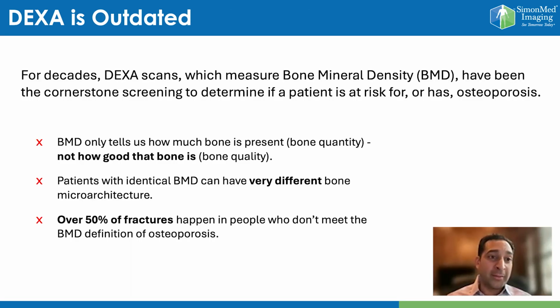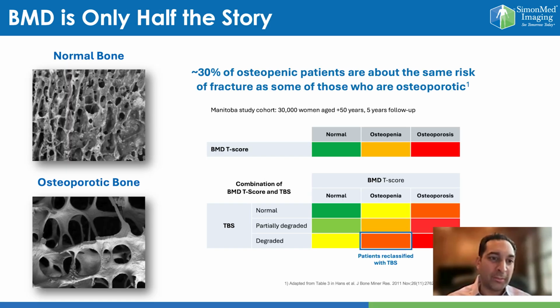Our current exam, DEXA, is outdated. There are many good things about DEXA. There's numerous studies. It tells you about bone quantity, but the thing is, it doesn't tell you about the quality of that bone. Let me show you what I mean.